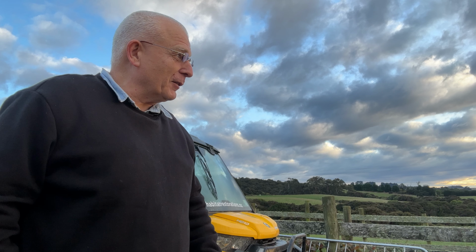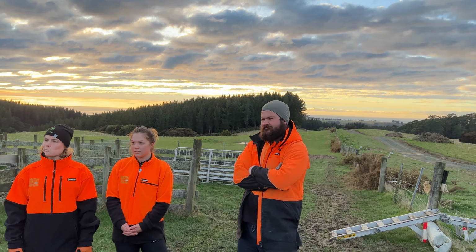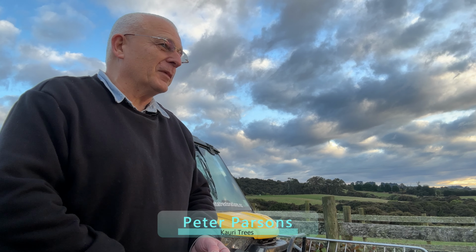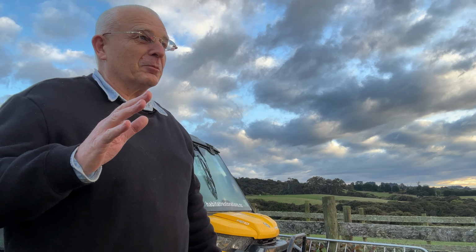Welcome to our future Kauri forest. I've been looking for a property around Dunedin for the last few years, and I was looking for three criteria really. One, that it was close to the coast but not on the beach because of sea erosion. The second, that it had two ways off in the event of a fire. And the third criteria was that it was rolling country, not boring and flat.